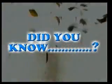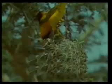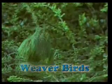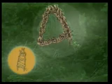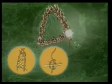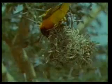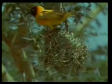Do you know? Weaver birds. Weaver birds make nests by weaving grass. To make a nest, the weaver bird first forms a triangular roof. Later, using 4 different kinds of knot, it encloses this space.